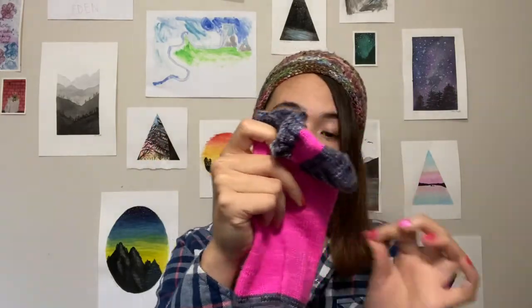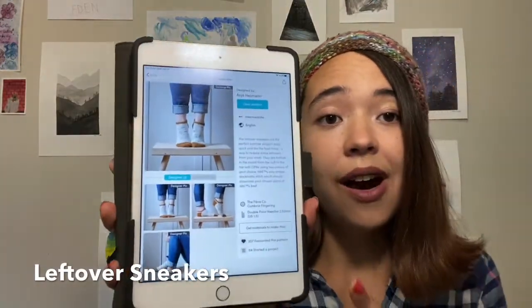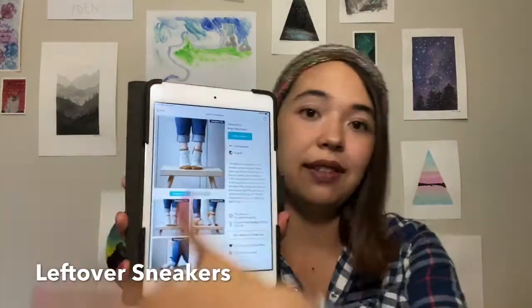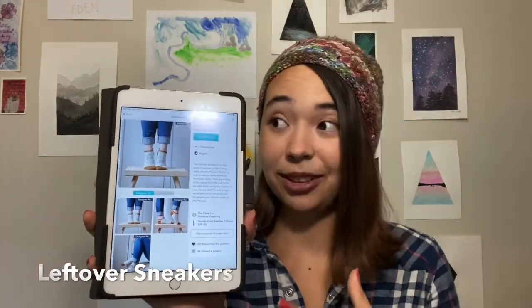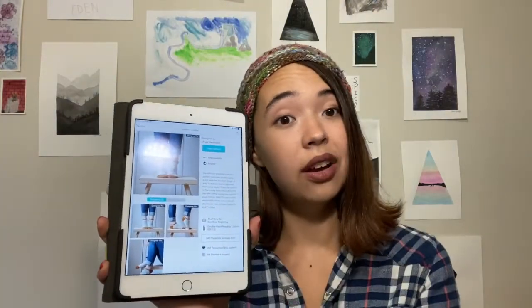And I didn't use a particular pattern for these, but I did find a pattern that is pretty much the same. And that is the leftover sneakers. They're just some shorty socks. It's a free pattern on Lovecrafts. I just have the Lovecrafts app, which I absolutely love. And you can put all your patterns from Ravelry as well onto this app so that you have access to them, and you have highlighters and everything, so that really helps.